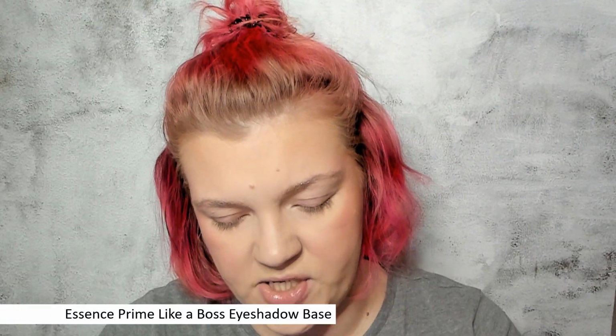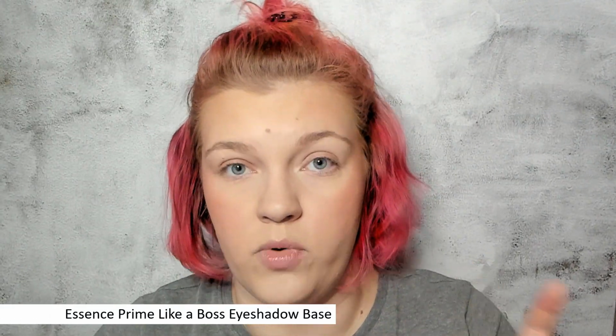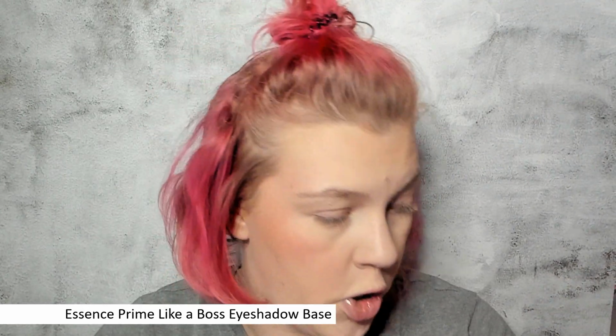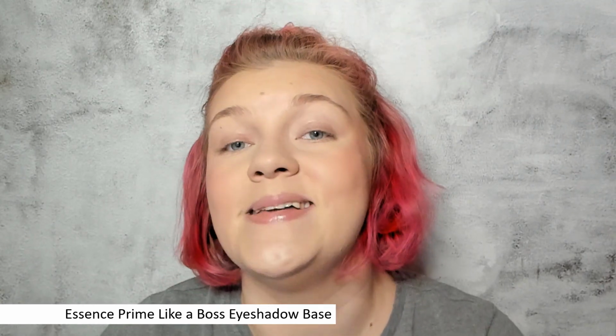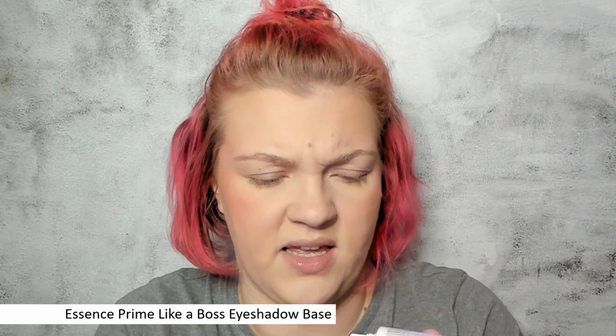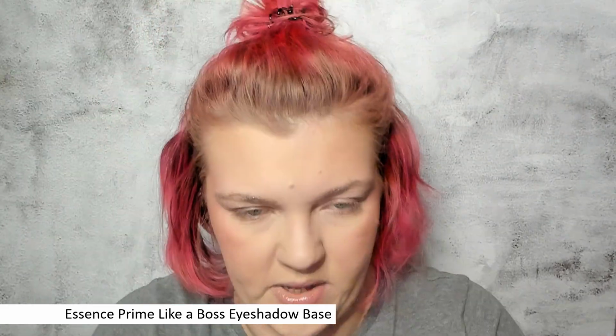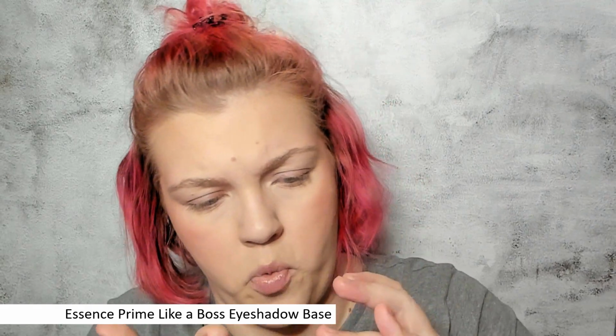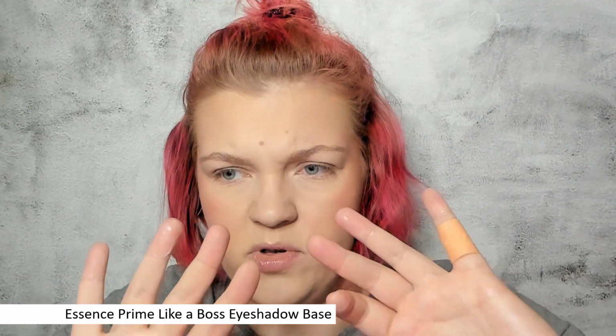Next, what do I need? This is quite a rare occasion because we actually have a new eyeshadow primer. This is the Essence Prime Like a Boss eyeshadow base, which comes in one universal shade, and it's supposed to be intensifying, long-lasting, and no creasing, so we'll see about that. Comes in a tube, and it's quite small, but that can also be convenient. I'll just probably apply with my finger. It's this almost pearlescent white, pretty thick, almost oily.